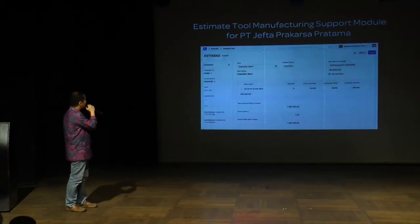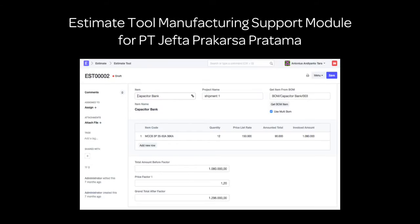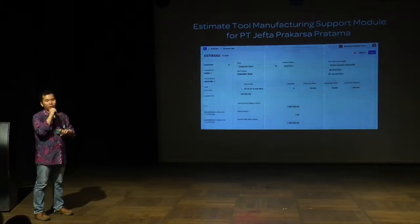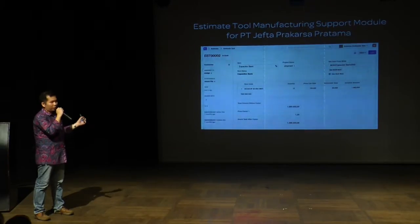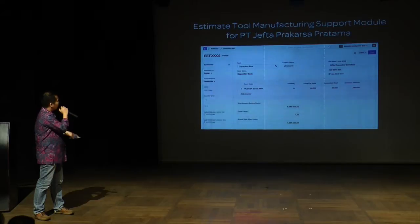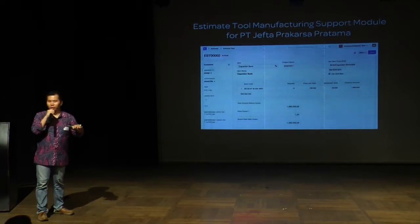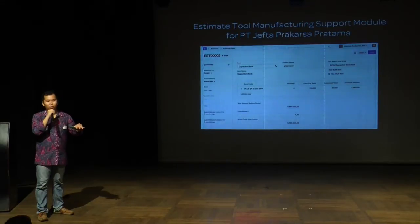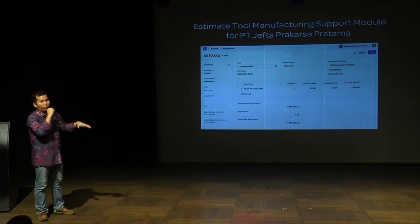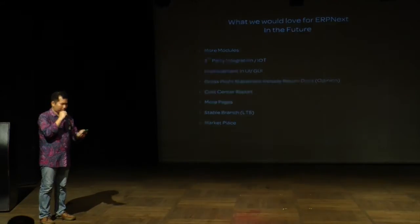And the other one is we made an estimate tool for PT Jefta. PT Jefta is an electric switchboard maker and electric panel maker in Jakarta. They are using a manufacturing model, and what we are making here is they need an estimate on how much raw material they would need when they are producing. So we are making this estimate tool for them before they're actually going into the production order.